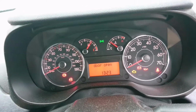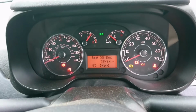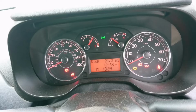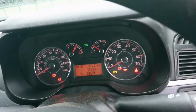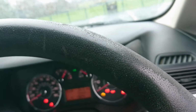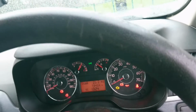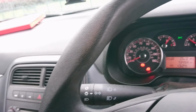So viewers, there we go, we've got the right front door open. I wonder if we can do something with this menu here. Yeah, there we go, look at that. So that's the date. There's the mileage, there's the time. Just cycling through a few things. Can we go up and down and see what that does? There we go, yes. Light intensity. Escape. Not a lot of functions on here, but it's a base model, what do you expect?